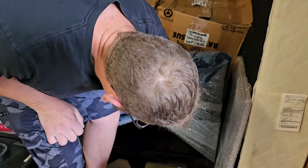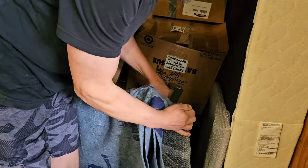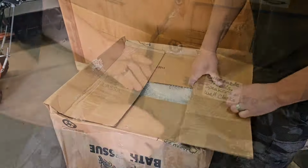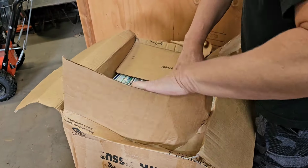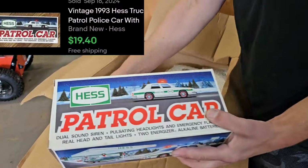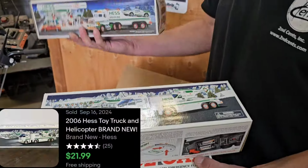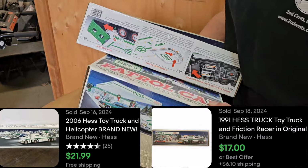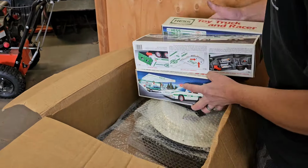Just so there's a TV here. Definitely a TV. I like TVs. It's an older one, though. Yeah, a little thicker. All right, what are the collectible trucks? Ooh. We got the Hess truck. I haven't seen the Hess patrol car. Have you? I'm sure you have. I don't know. I don't think I have.